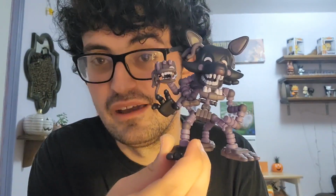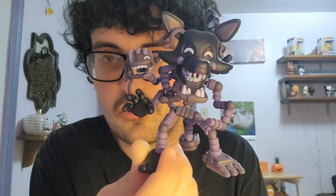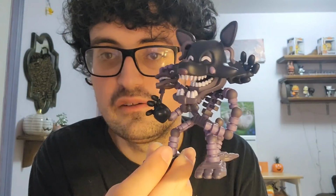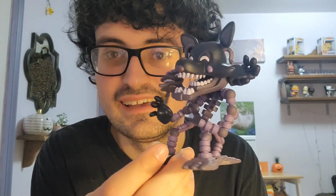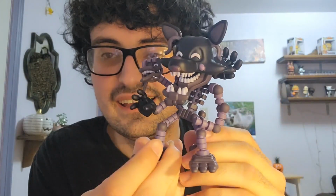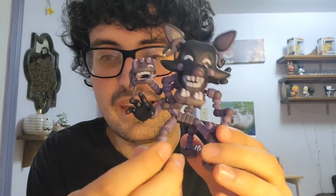Also, I'm going to be honest, this figure is really freaking cool. If this is an indication of what the normal Mangle is going to look like, then we're definitely in good hands here. Or in Mangle's case, yeah. Well, I mean, he does have the two hands. The one is up here behind his head. The other one's down here, yeah, he's a bit of a mess, let's be honest.